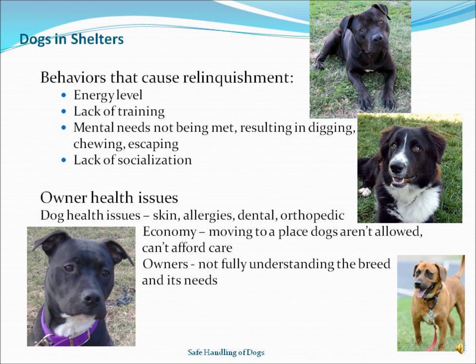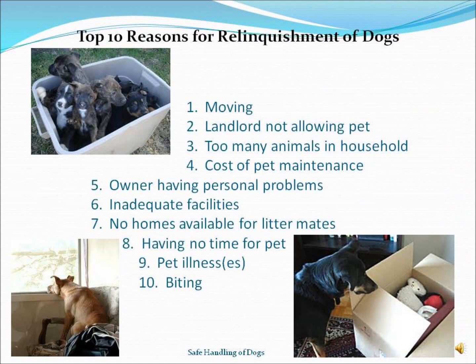We want our pets to succeed in their new homes. Many of them are here due to behavior issues, owners or dog's health, economy, or owners not understanding the breed. A national research was done, and these are the top 10 reasons for relinquishment of dogs. Many of these reasons are fixable. Think about it.